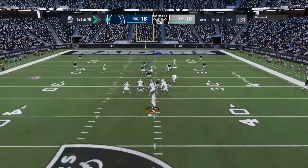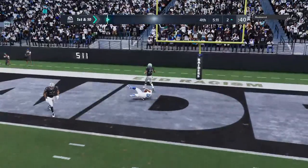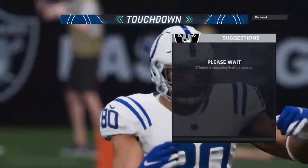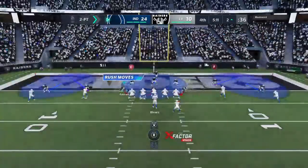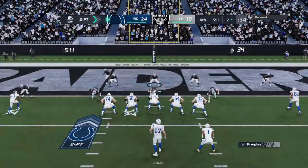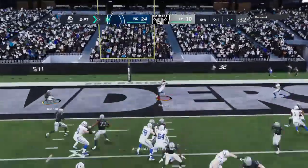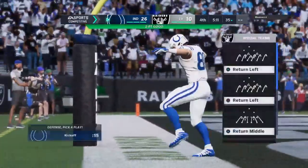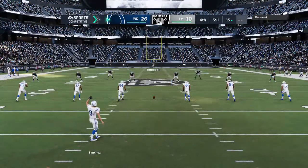Turnover on downs. Operating from the gun, Rivers. He's going to look deep down the field. And he's got his target. It's caught for a Colts touchdown. Touchdown, Indianapolis. Trey Burton, his fourth touchdown on the year. From the gun, Rivers and the Colts add on to their lead. Successful. He hits the big target for the two-point try.